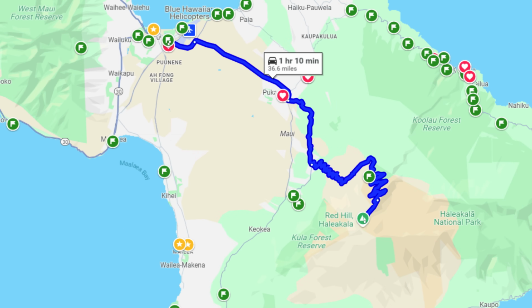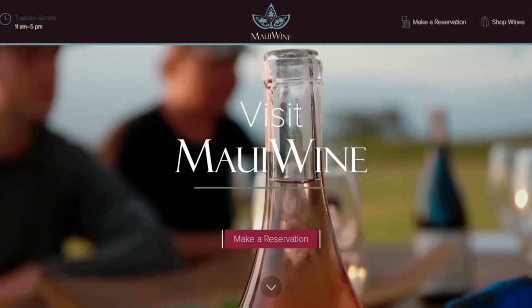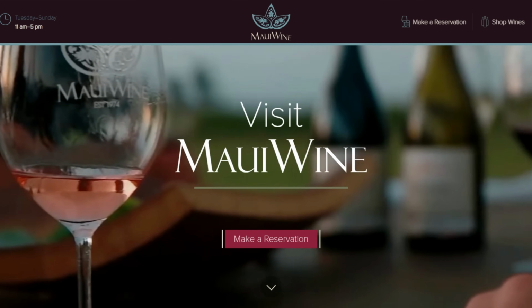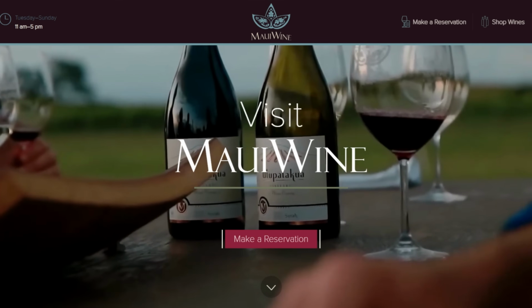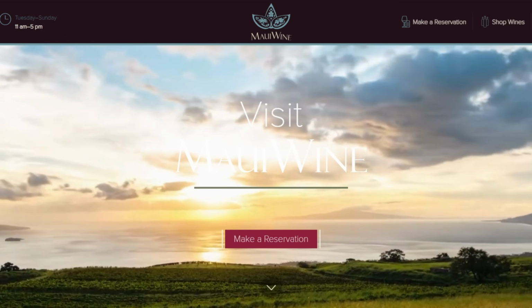Finally, it's a bit out of the way, but if you still have the time in your day, consider Maui Wine. Did you know Maui has a winery? They started making wine here back in 1974, and they focus on, among other things, sparkling pineapple wine. This is also part of Ulupalakua Ranch, where they have a small store serving farm-to-table food as well. I hear the elk burger is pretty good.